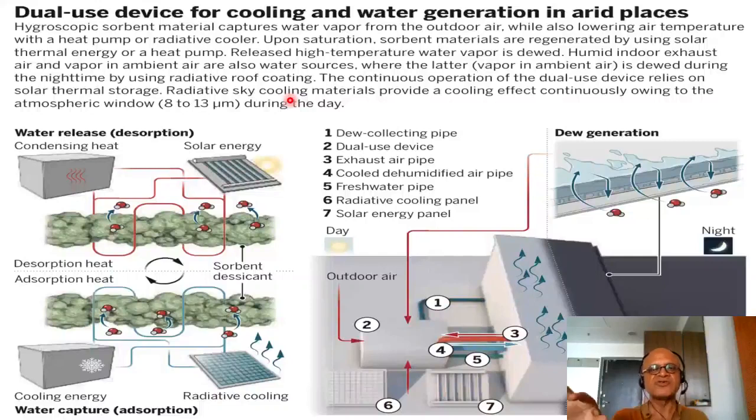There are these materials now which are used as radiative roof coating, which can reduce energy use by cooling the buildings naturally by reflecting sunlight. And building cooling and heating are some of the major energy emissions as well. The continuous operation of the dual-use device relies on solar thermal storage.